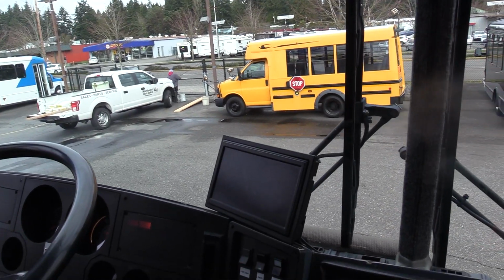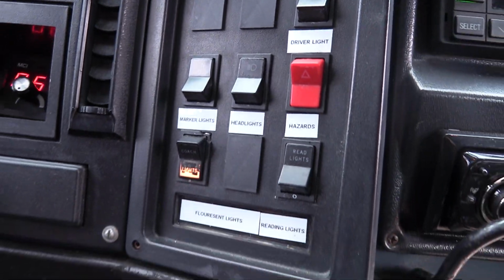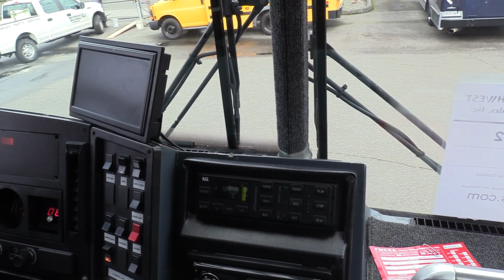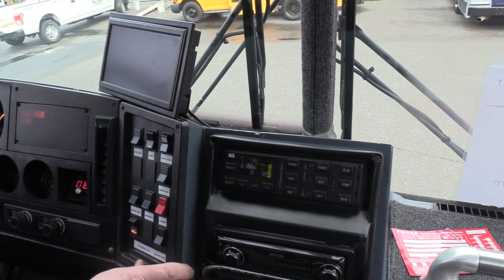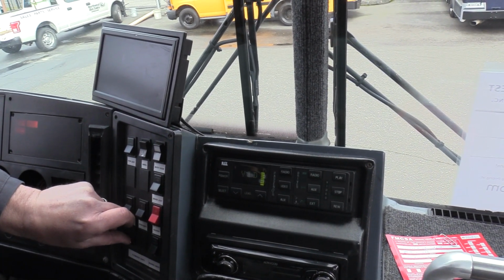Anyways, yeah, all your switches are over here. You got interior lighting switches, kneeling feature. Entry door switch right here. Yep. Let's turn the hazards on. There we go. Yeah, your passenger courtesy lights back there, your aisle lights and all of that. Looks like Jackie's got everything turned on. Let's see, what about these ones? Oh yeah, there we go.